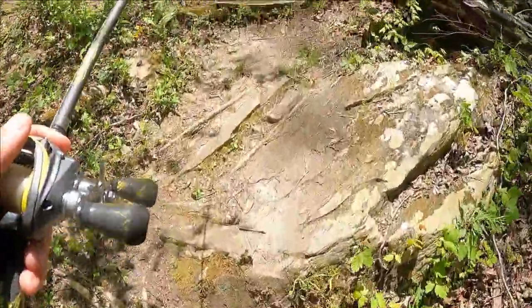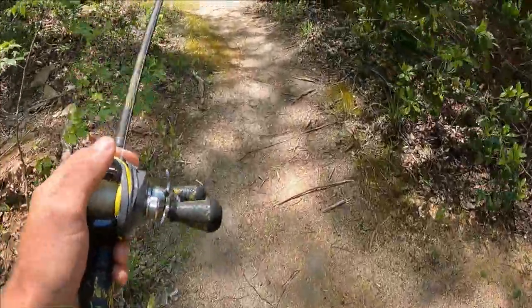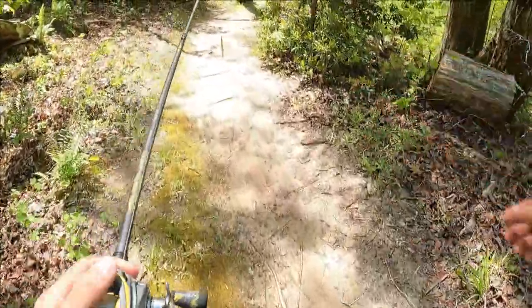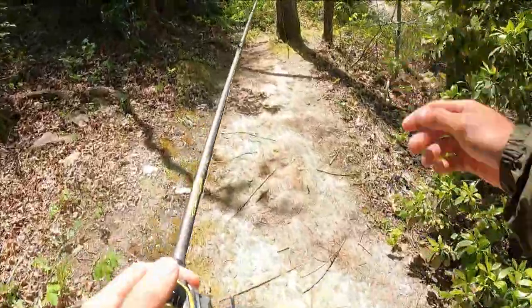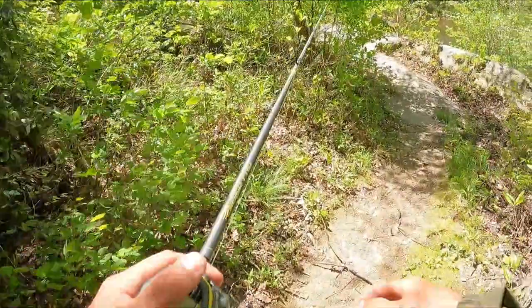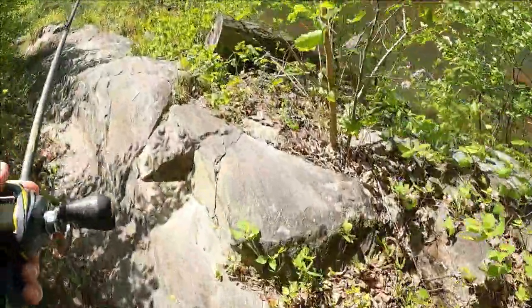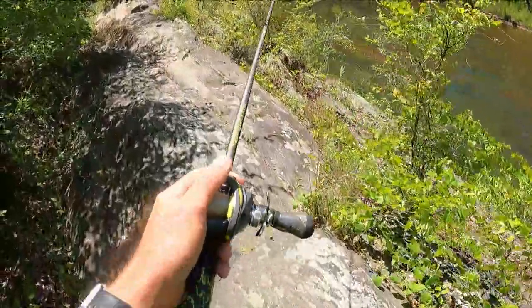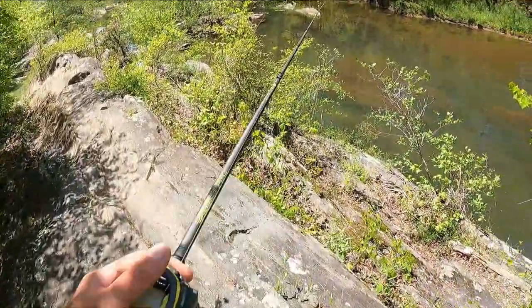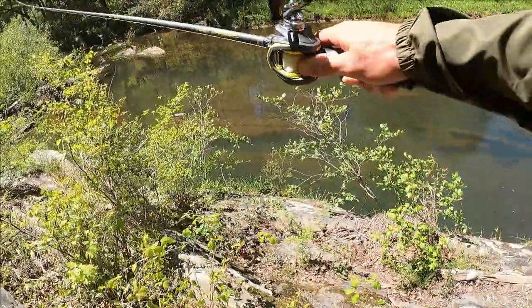All right. I'm leaving my camera and everything over there, so hopefully nobody steals it. But I just wanted to see if there was any other spots on this creek that had calm water, if I could see any more bass. I see a bluegill right here.